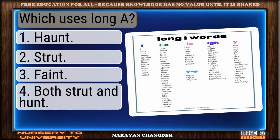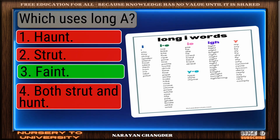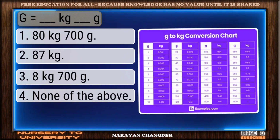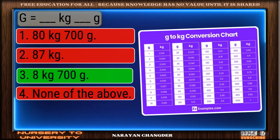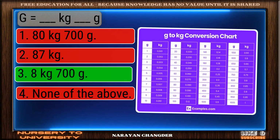Which is long? You chose the right one, and it is correct. Dash g equal to dash kg dash g. Solid response. 8 kg 700 g is a valid choice.